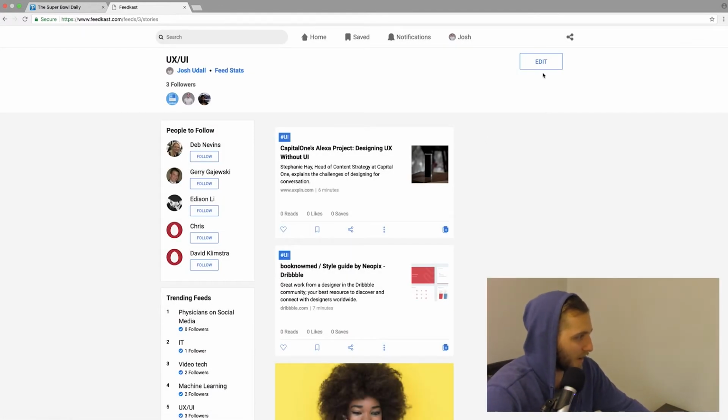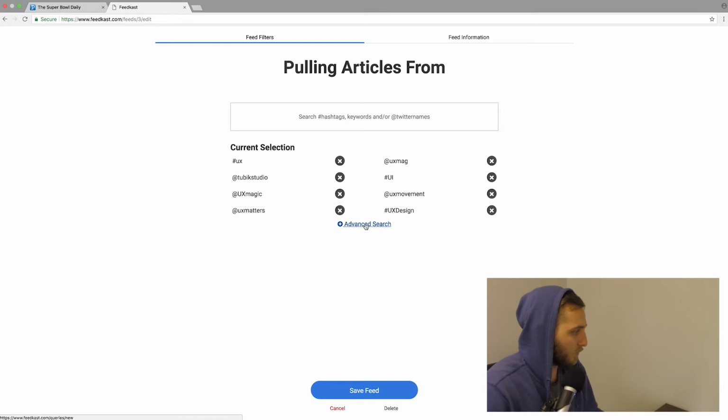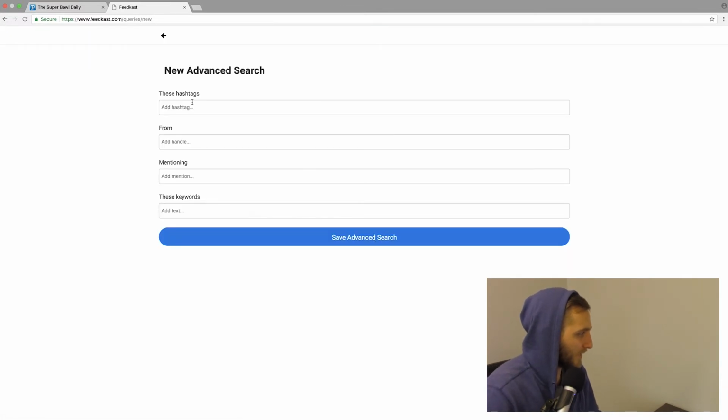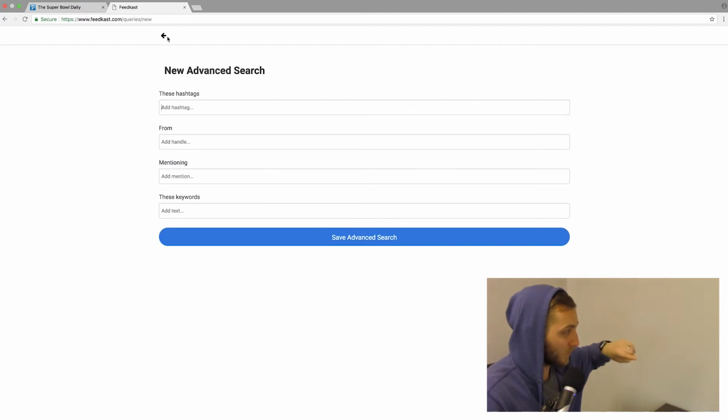The followers are shown there. People who are interested in this. Edit function. So again, search hashtags, keywords, and Twitter names, whatever you'd like. And so I can type in, let's say, hashtag UX design, and then it'll pop up there. And I can throw an advanced search in if I'd like, and I can go a little deeper. These hashtags can all be one search. So I want to find something that has these specific hashtags from this specific handle mentioning this.